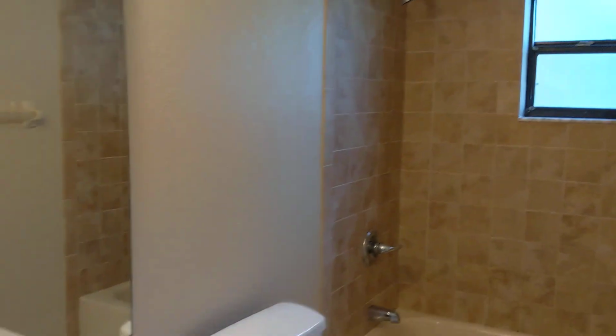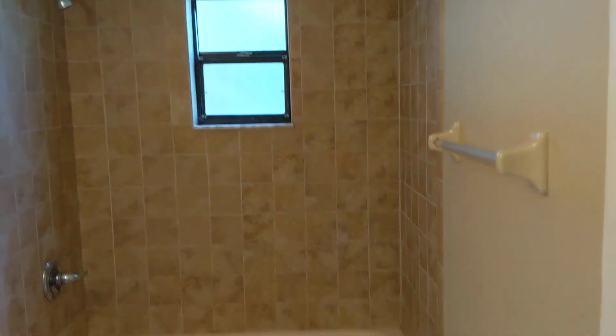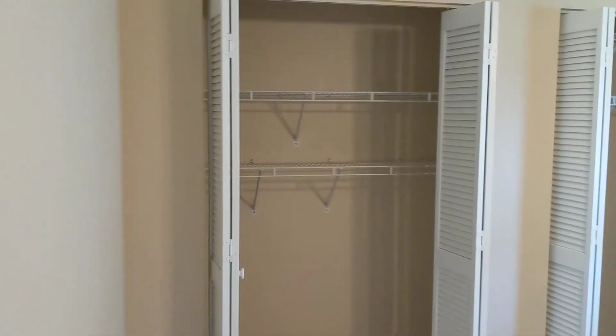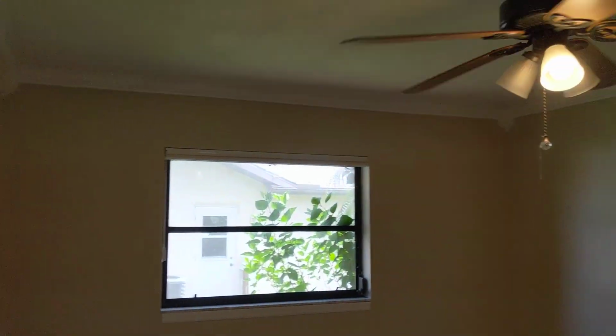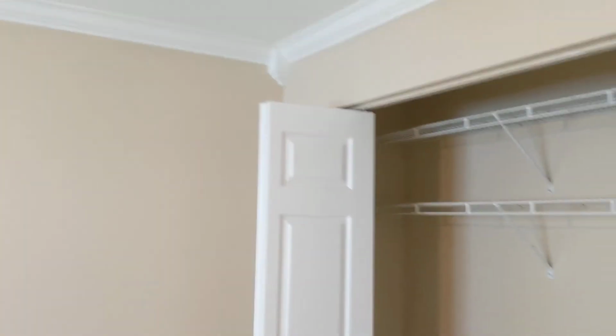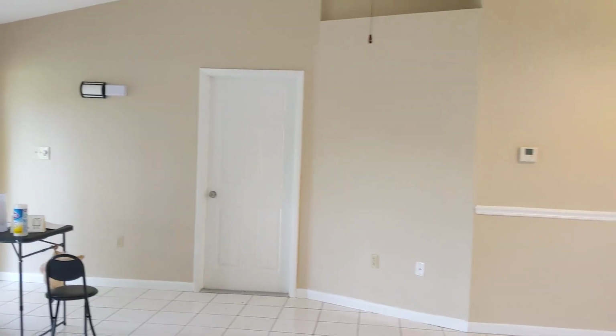Here we have the guest bath. We have the first guest room. 2 closets, plenty of space. We have the second guest room, smaller of the 2. And then we'll come back out to the main living area.